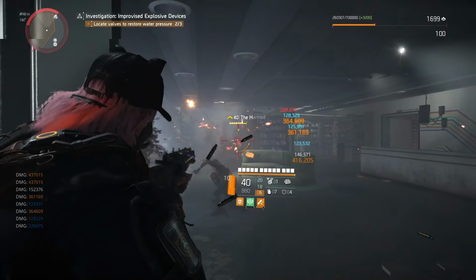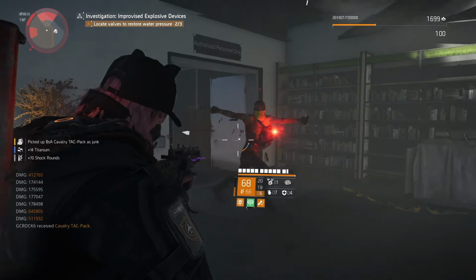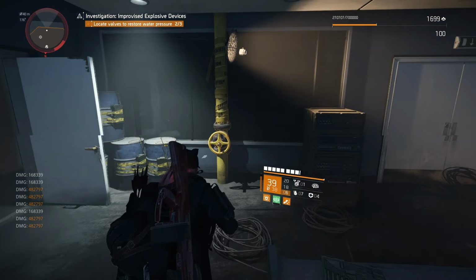There will be some ads that spawn though. So just take care of these. And that door there where we just saw that enemy, that's a room we need to get into. And then once inside, you're going to find the third and final valve on the wall here.